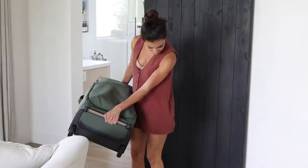Just this bag alone, with all my camera gear, weighs 20 pounds, and we're only allowed to take 33 pounds total, which means I can only really pack 13 pounds of clothes. So we have a scale in here, we're gonna pack everything up, weigh it and make sure that we can go.